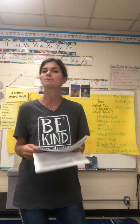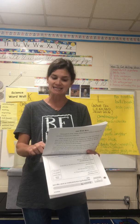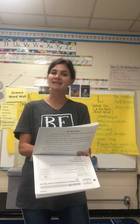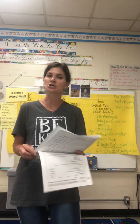So if you'll get your little bird booklet out and turn to page 5, we can review the parts of the bird's body starting at the top. We have the crown, the bill, the throat, breast, belly, feet, tail, wings, rump, back, and eye. And we learned all about those last week. And we're going to move along today and learn about birds' legs and feet.